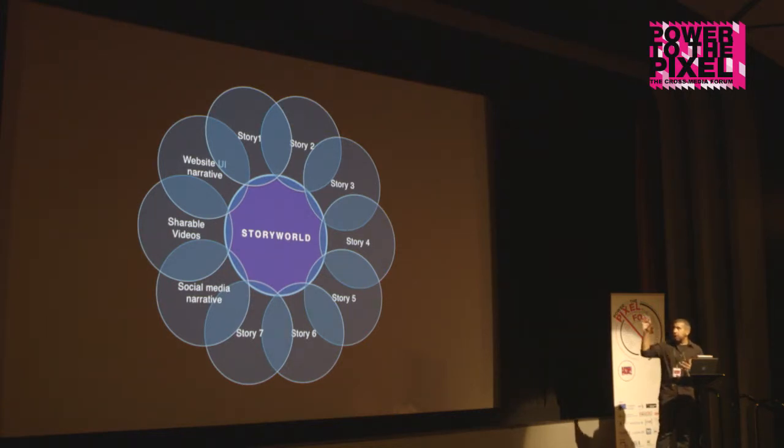So what we tried to do is have 7 independent, distinct stories, but then also have the user experience and the UI of the website itself also tell a story. Instead of things like trailers for short films, which nobody watches anyway, how do you create shareable media content that makes the story world that much more spreadable? How do you create a narrative within social media for a property like this?